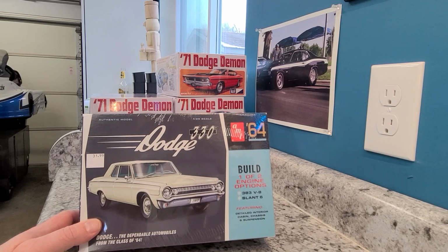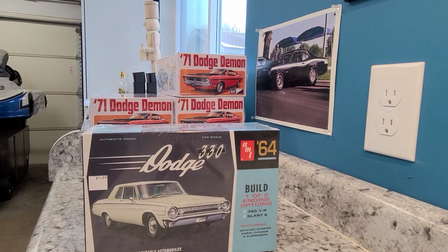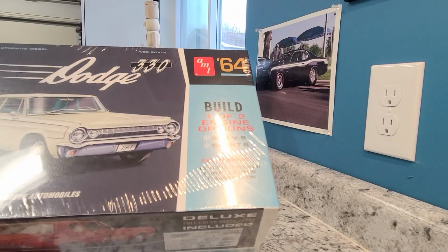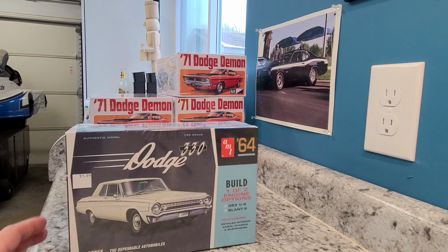But I love these things when you got options, the 2-in-1s, the 3-in-1s. This one comes with a couple different motors, and I really wanted the Slant 6. I do not have any Slant 6s, so I'm going to definitely get some more of these kits to build in a couple different ways, but I wanted the Slant 6. I know there's some files out there that I can print the Slant 6, but I also wanted the actual styrene molded versions of the Slant 6 depending on the build.